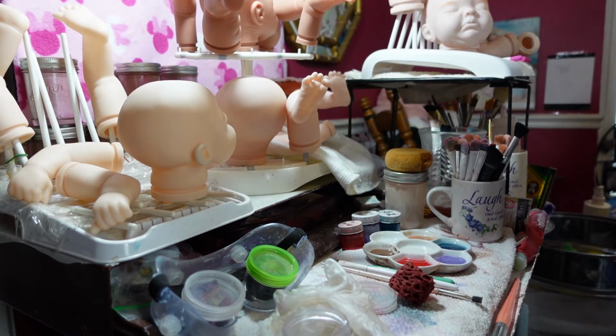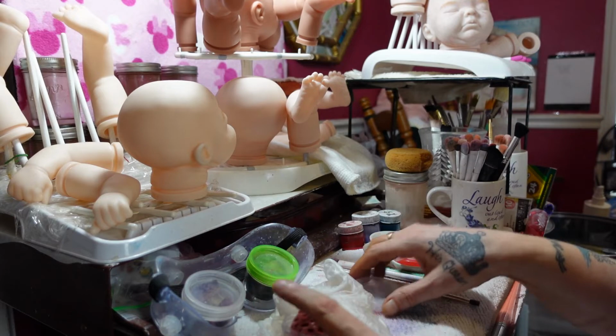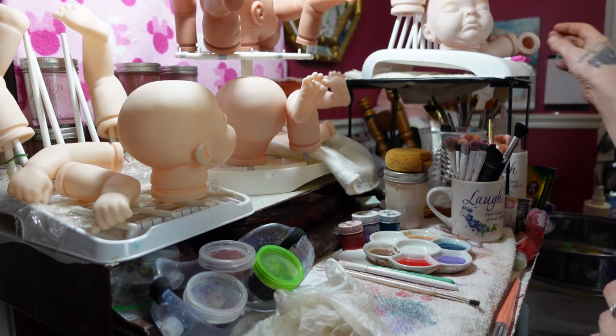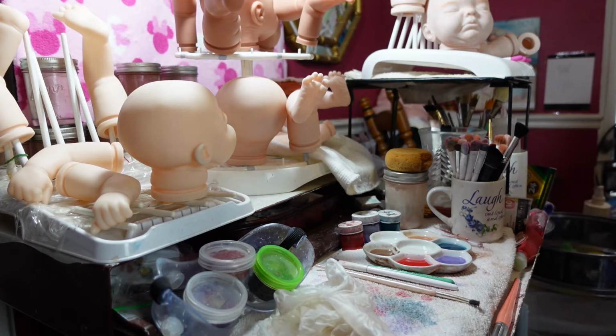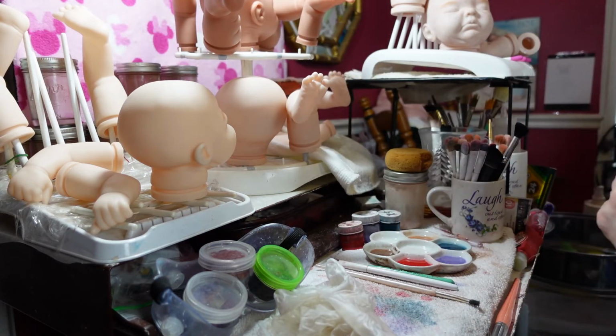If I do decide to paint anymore and record it, it probably will be on this baby, because like I said, these three right here are womb babies that cannot be shown up close, because they are womb babies, which are like half surprise.